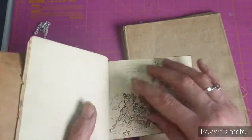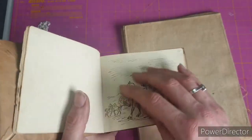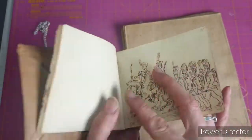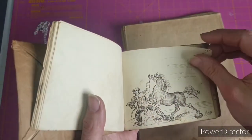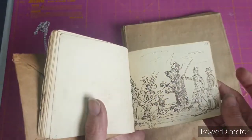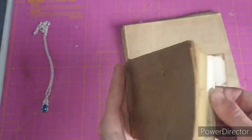Full of drawings. I just thought that was really interesting, and although this has no sentimental value, like I've never seen it before, I just found it in a box as I was going through things. I just thought because of the age and the really nice images inside, I had to bring it. I couldn't leave it behind, and it's quite small, so it's not like it takes up loads of room. But isn't that interesting? I just find this fascinating.